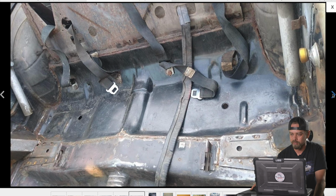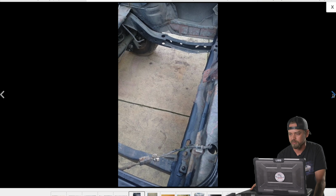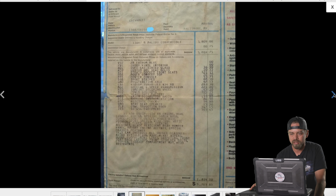Floors actually don't look bad. Trunk floor, it's invisible. It's not even there. We're just looking at the concrete here, which is interesting. So they cut it out, probably really rusty. It's up to you to put it back in. Here's a spec sheet for the car. Let's look a little bit at this.